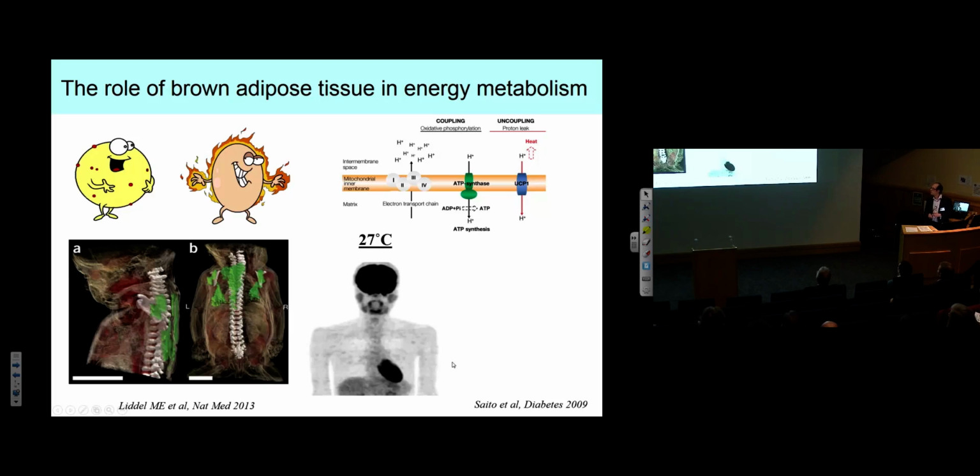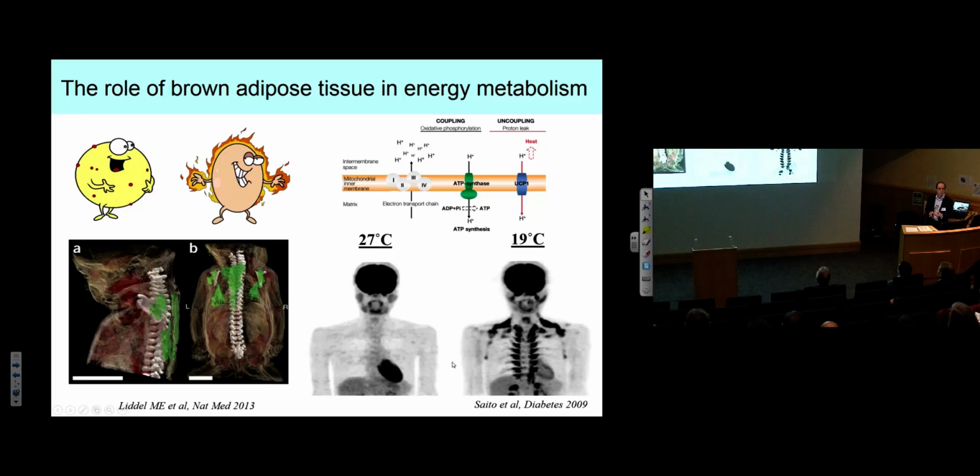And so this is a PET-CT scan using fluorodeoxyglucose, FDG, which is the most commonly used for diagnosing malignancies. If you do an FDG PET-CT scan at 27 degrees here, you tend to see just uptake in brain and heart or any other abnormal tissues. But if you just do a mild cold exposure, so 19 degrees, not that much, in some individuals you will see substantial FDG uptake in other tissues.